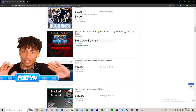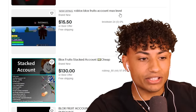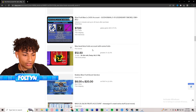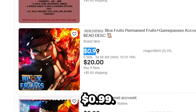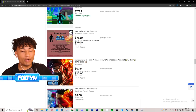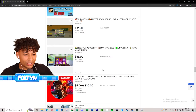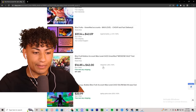All right, but let's keep scrolling. Let's see if we can find any other accounts. Okay, so you can get a max level account for $15. Blox Fruit stacked account, cheap. Is there really no other $1,000 accounts? You gotta be trolling, right? Wait, you could buy a Blox Fruit account for 99 cents? Okay, if you're buying a Blox Fruit account for 99 cents, that's gotta be level one. You're just buying a brand new Roblox account at that point. Is that the only $1,000 account? I swear, I saw like two or three the last time I did this.